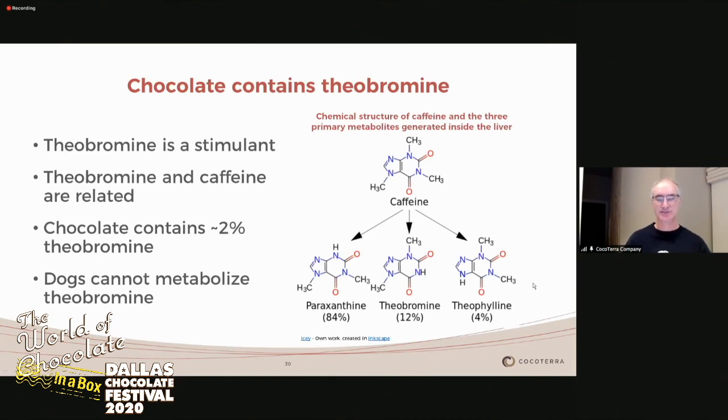Typically, it's about 2% theobromine. We can metabolize it, meaning digest it, but animals like dogs, a dog cannot, and that's in fact what will kill a dog. It's the theobromine. So obviously, white chocolate not as bad because there's not a lot of theobromine in it. Any dark chocolate is very bad, very bad for dogs.